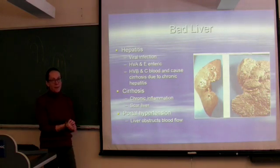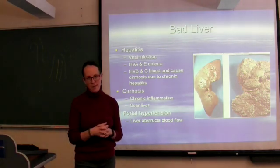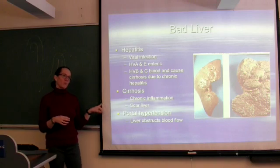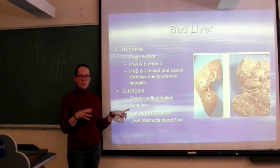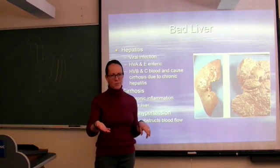I think they have better medications to deal with it at this point, so it's not as bad as it used to be. Now, what you're probably going to see more of is cirrhosis. Okay, cirrhosis is damage that happens to the liver. Remember I told you your liver can regenerate itself to a certain point.